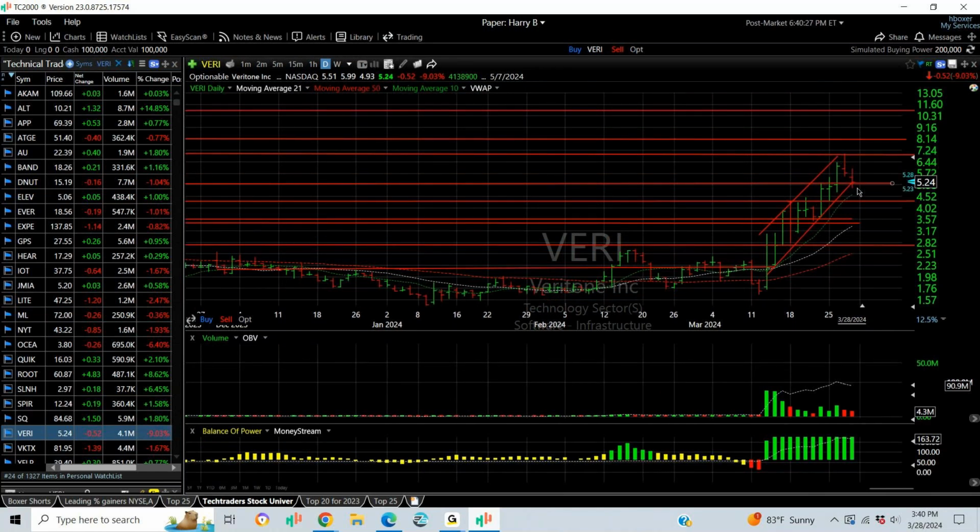VERI has been very, very good until yesterday when it reversed, and today it backed off. It's at the trend line. It needs to hold right about here. If it doesn't, you may see a pullback towards 3 3/4, 4. But a breakout above 7.5 gives you 8, 9, and 10.